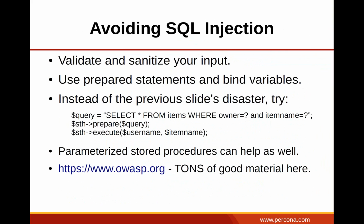Instead of what we had on the previous slide, just use a parameterized statement and bind variables. So this is actual Perl. Select star from items where owner equals question mark, item name equals question mark. We prepare it, we execute it with those two bind variables, problem solved. Stored procedures, I have a love-hate relationship with stored procedures in general, but from a security standpoint, if they're parameterized, then that can be another way to prevent unwanted stuff from hitting your database. If you're expecting an int and someone passes in, quote, A equals A, it's simply not going to work.